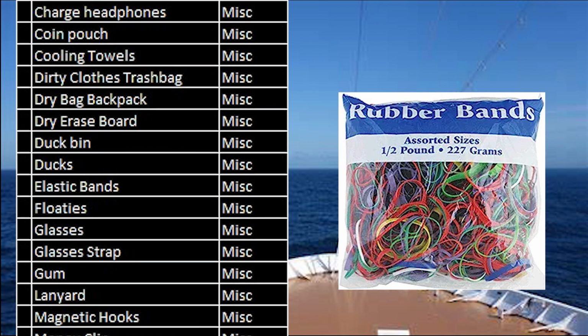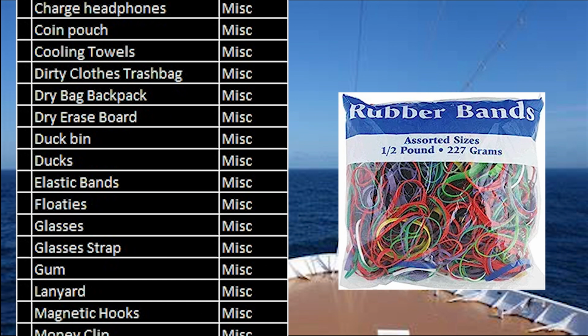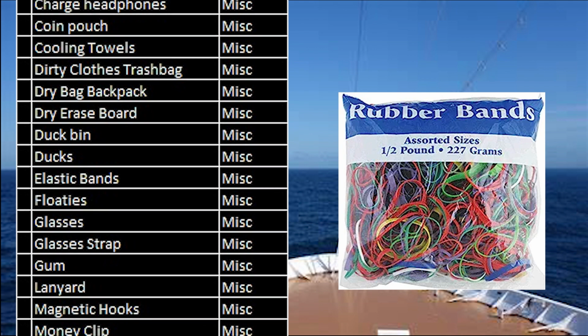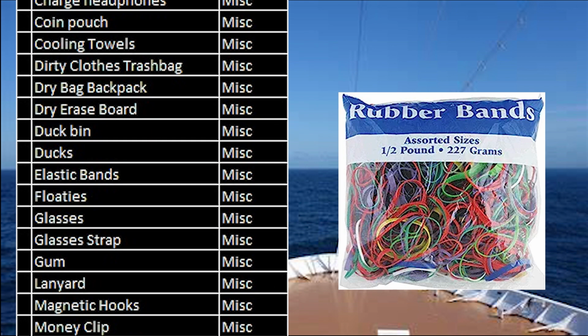Elastic bands. These come in handy for all kinds of stuff, wadding up some money that you want to take with, keeping your credit cards together. 1,000 different uses for elastic bands while you're traveling.